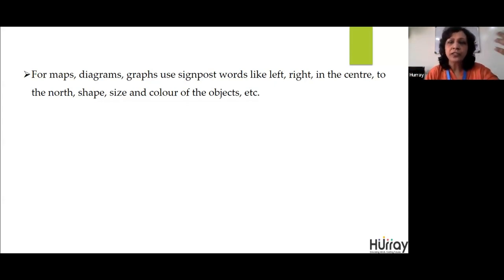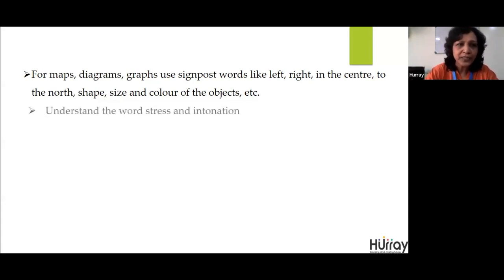Or they may say across, across the bridge. Or they may say there's a three-story green building. So three-story is the size of the object. The building is the object. Size, three stories. They may say the color, green is the color of the object. Sometimes they may say a shape. There may be a roundabout. There may be a circle, which is the shape. So you get all these used as signpost words for the map labeling kinds of questions.